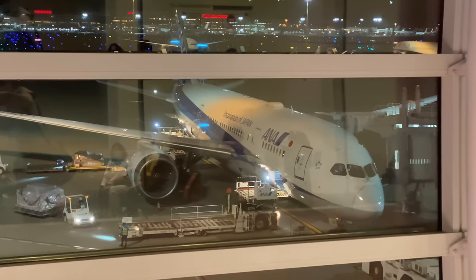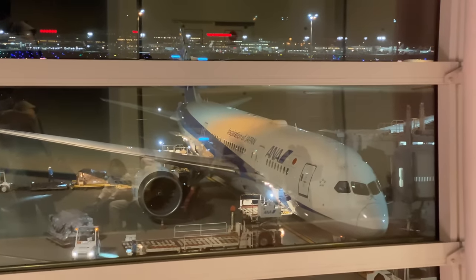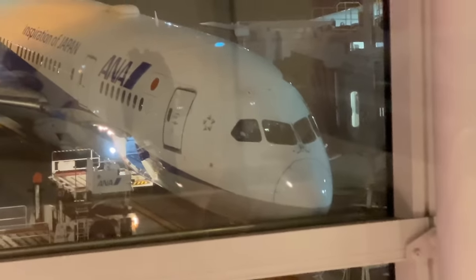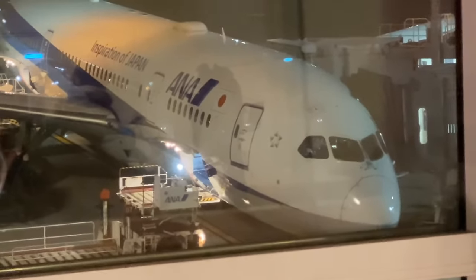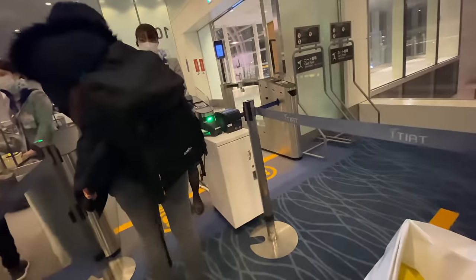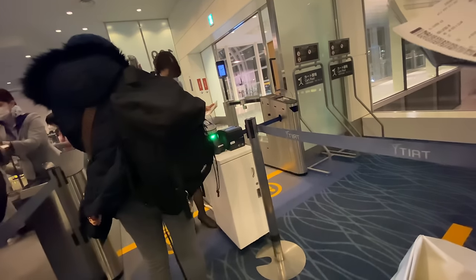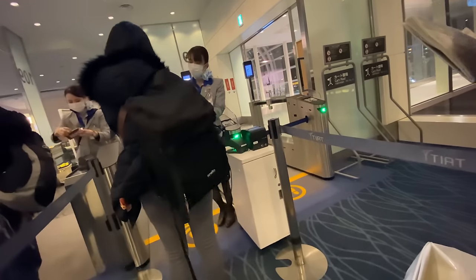After a very long wait, it's finally time to board our plane to Australia. This is our aircraft today, one of the oldest 787s out there, the All Nippon Airways Boeing 787-8, registration JA813A. This aircraft has economy, premium economy, and business class. Boarding is done by various groups, including your class of travel, your Star Alliance, and ANA status. The ANA staff also bowed as they began the whole boarding process.